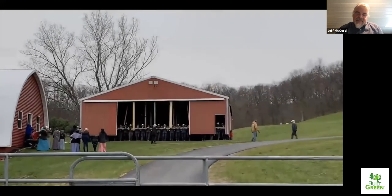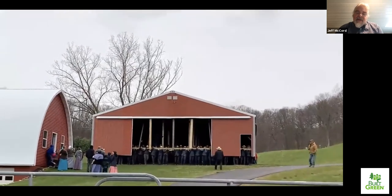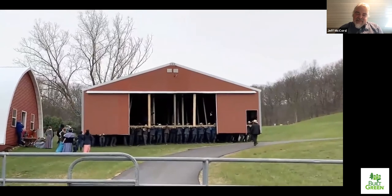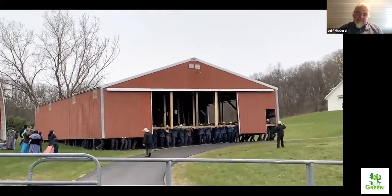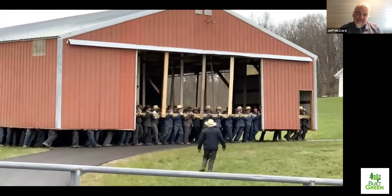I'll leave you with one last thing. I mentioned that houses have been moved in all forms throughout their history, and here's a fun example of a creative structure move. I'm not sure if these are Amish or Mennonite people, but you can see that even without the power of machinery, very large structures can be moved. Not just horsepower, but person power. Catching all the legs.